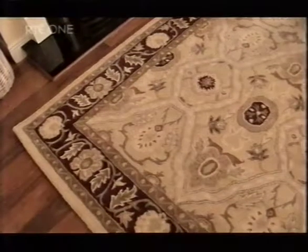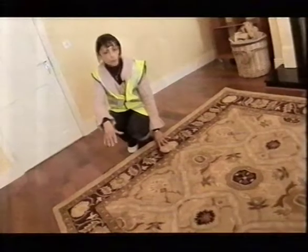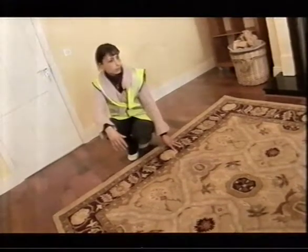I do feel that a rug helps to soften the acoustics of a room, and also, that's really what I feel timber floors are for, is to be dressed with a rug. Otherwise a room looks rather incomplete.